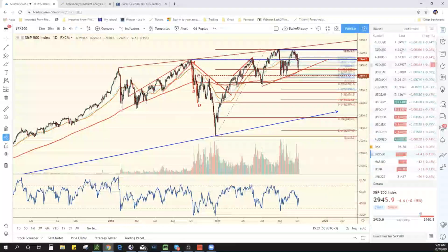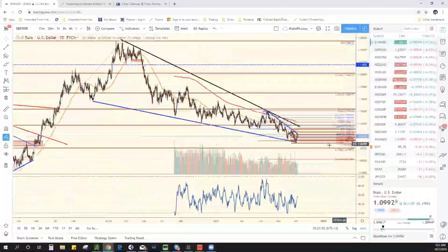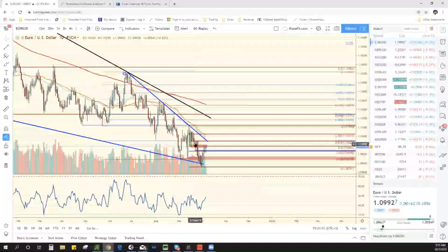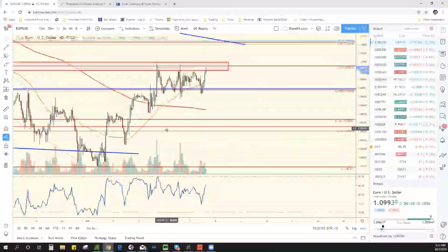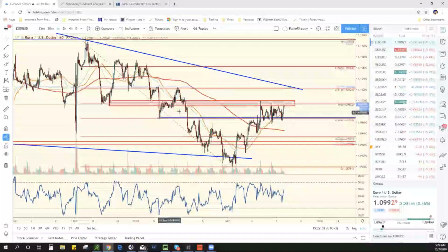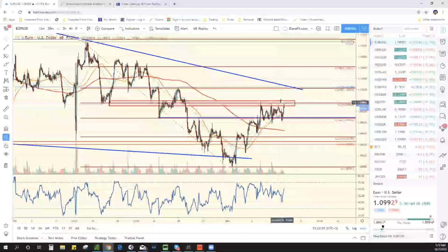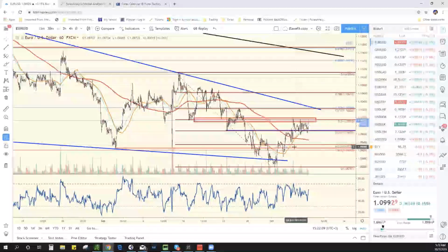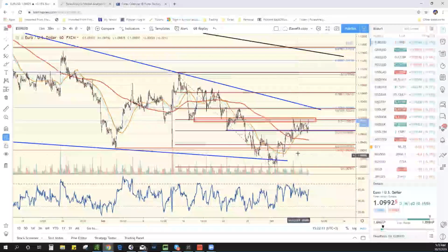A couple other things that are happening: you've got the euro. The euro looks pretty strong. We're knocking our head up against 110. If you look at an intraday chart of the euro dollar, we're knocking our head up against this resistance, and a move above 110.20 puts us back at 111 and change. So the euro looks relatively strong.